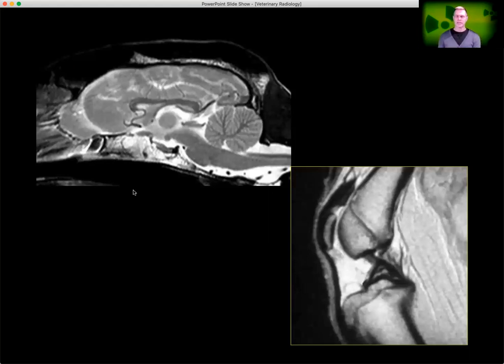What we have on the top left here is an image of a dog brain, in a sagittal view. So we've cut through the patient on midline, and the nose is out here, and the back of the head is here. This is the cerebrum here, and the cerebellum here, and the brainstem here. We can see lots of things, like there's a vessel that's running here, and all of this white around it is the cerebrospinal fluid that surrounds all of these structures.